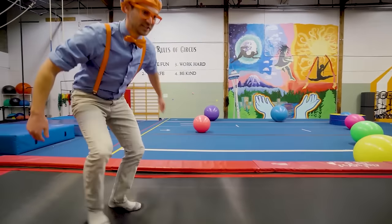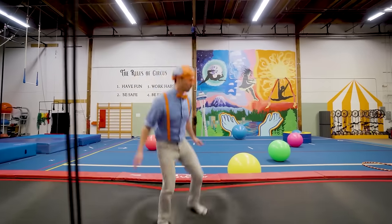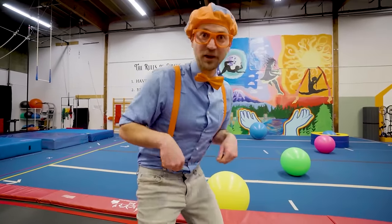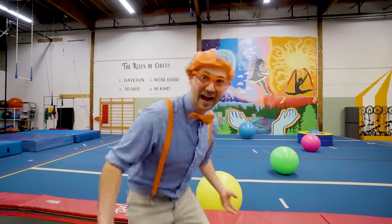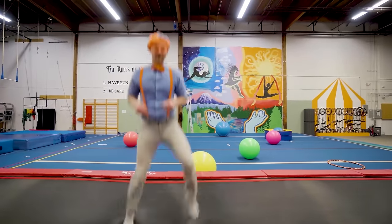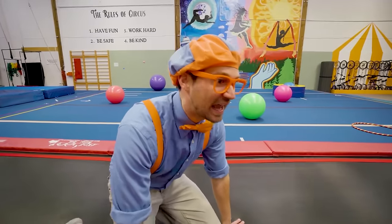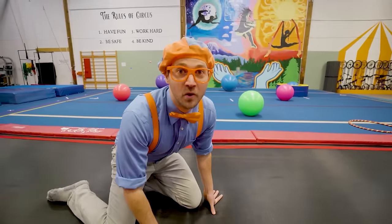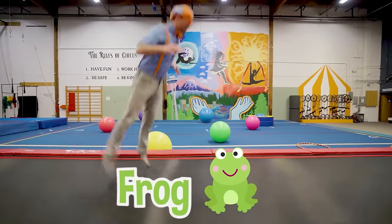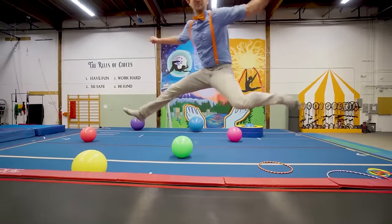All right, let me jump. Woohoo! Can you think of an animal that can jump real high? How about one that carries its babies in a pouch? Yeah, kangaroo. Boing, boing, boing. What about one that loves to be in the swampy areas and makes a sound like ribbit, ribbit? Yeah, frog! Jumping is so much fun!